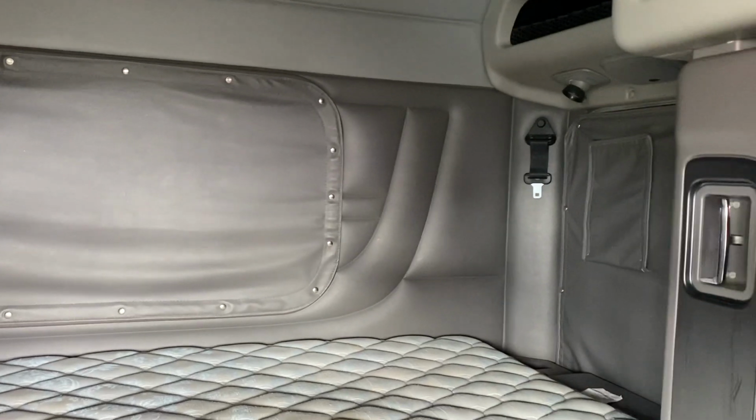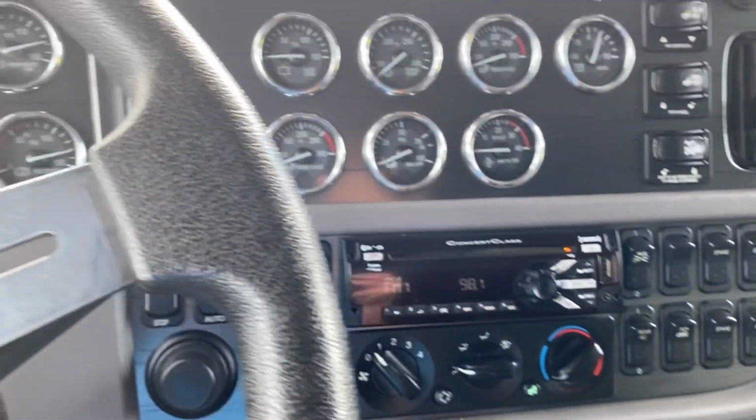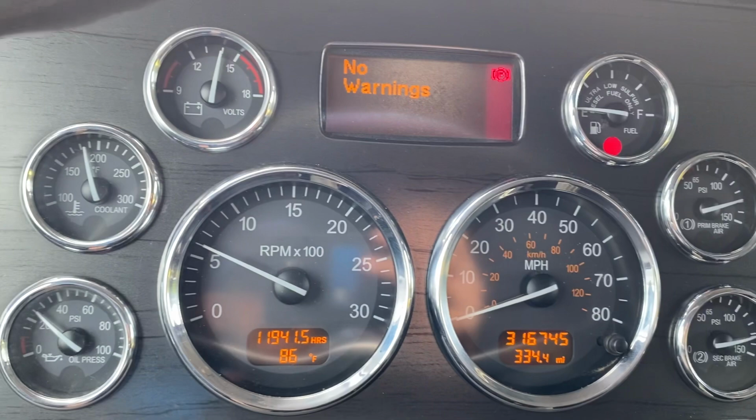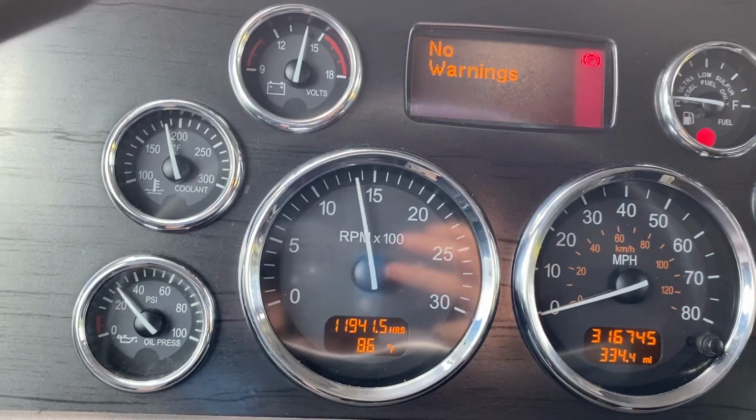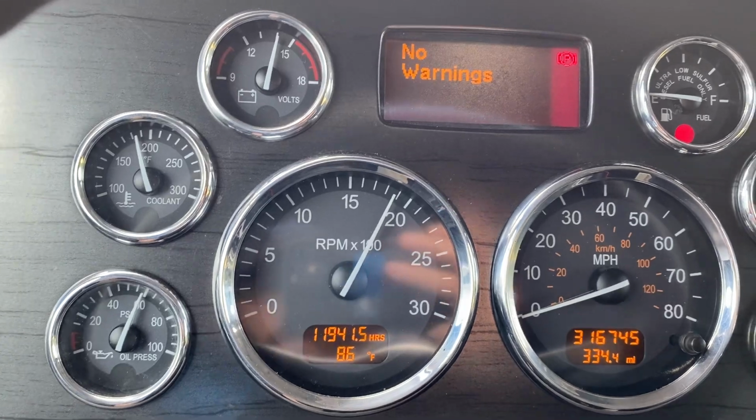It's a 72-inch flat top. Interior is really clean. Matching leather Pride and Class seats. Oil pressure jumps up there really nice.